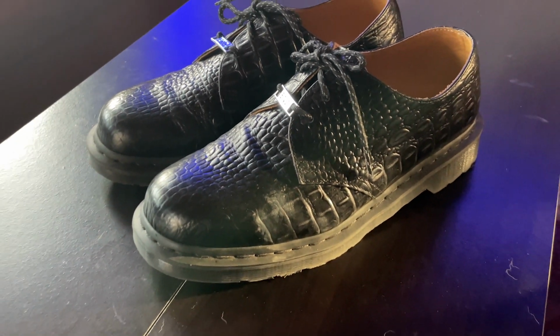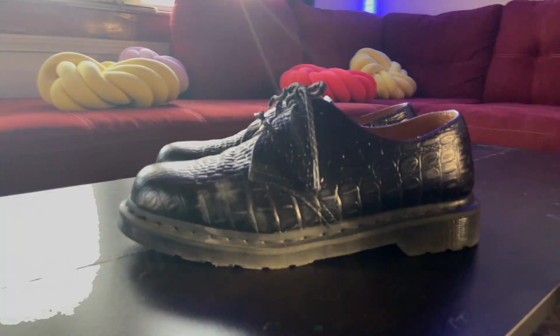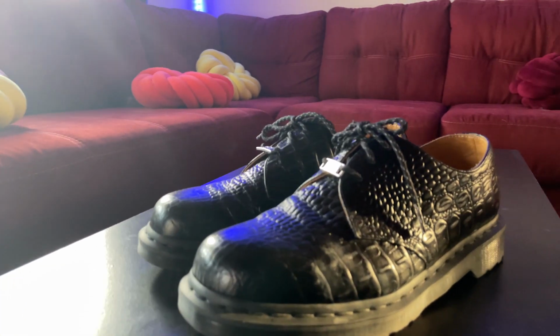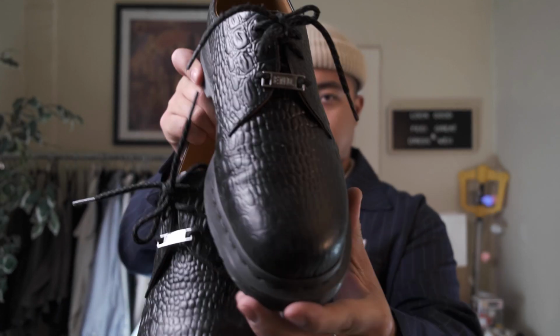And I like to bust these out for a little bit more of a dressier feel, and you can definitely go more casual, but if I don't feel like wearing a sneaker and I want something a little bit more neat or cleaned up, I'll often opt for these. And yeah, just take a look. Let me try to get out of focus.